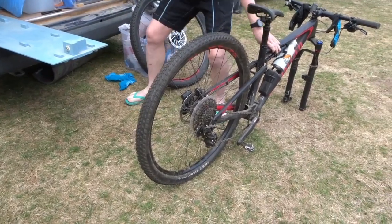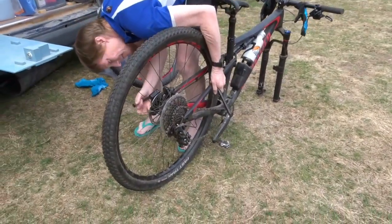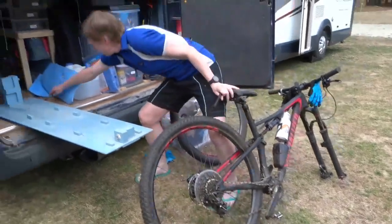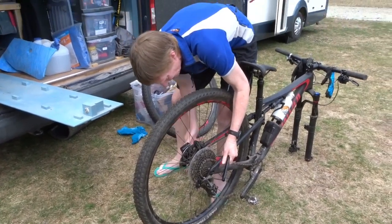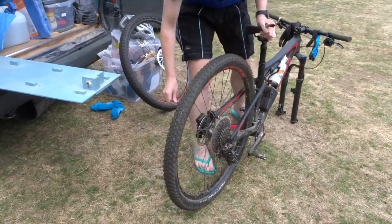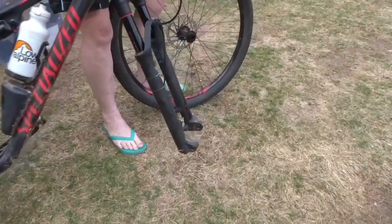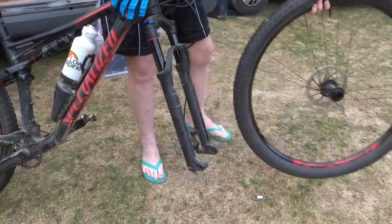It's easy to remember because the skinny one is the back tyre. And I leave a spacer in my brakes, so if I accidentally hit my brake handles, I can still get my tyre on each time.